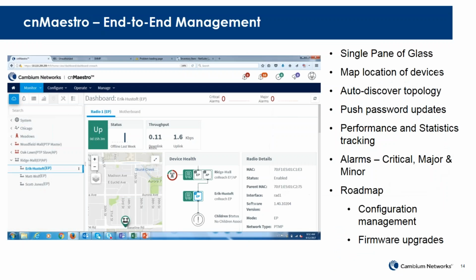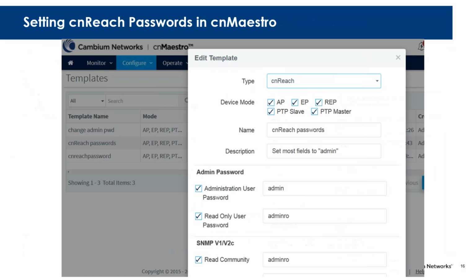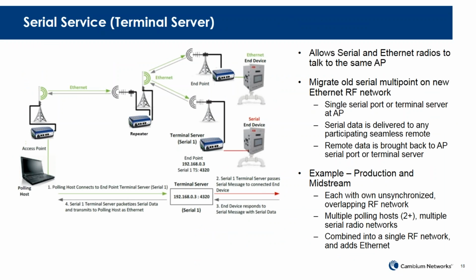A couple more questions came in still. Can the password change ability recover an unknown password on a device?